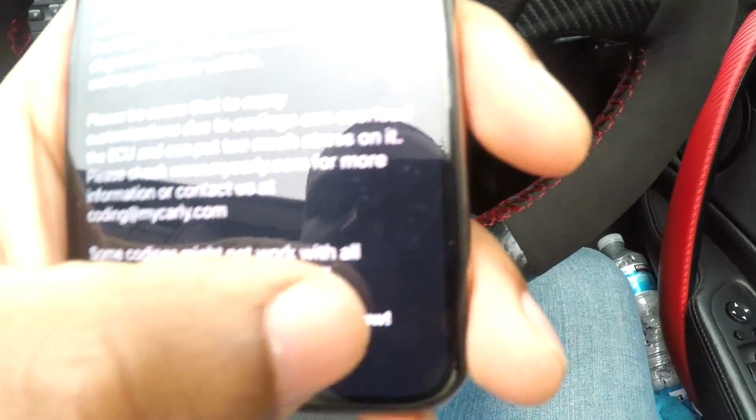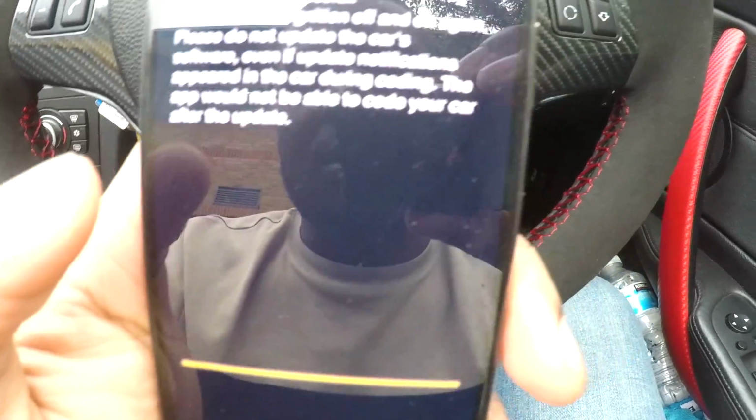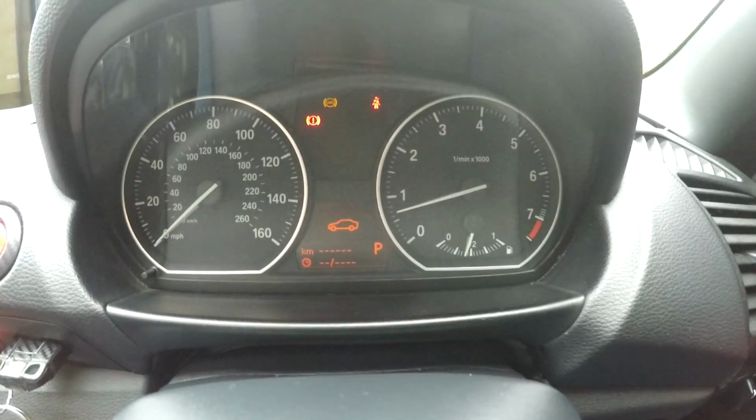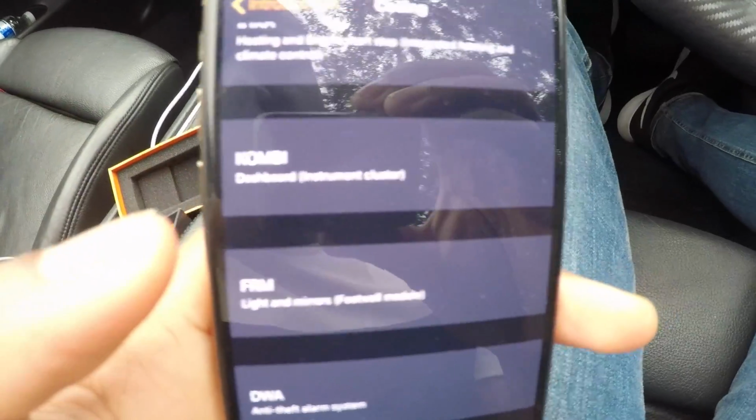There we go, agree to code, and that should now code. Already done. Hey, you can just see the car doing its business. Hey, don't judge the car, huh? So that's coded. Now we've got lights and footwell module. Got all different ones out here.